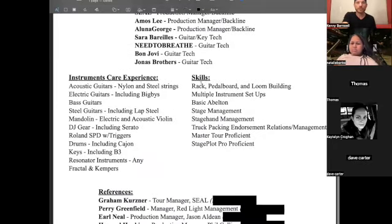Then you move into your gear carrying experience and skills. This is also where, if you wanted to put in a double column, or if this is two columns for you, you can put your training and education. I'm going to show you another resume that has that section on it. But this is where, in this section, you can put training and education.